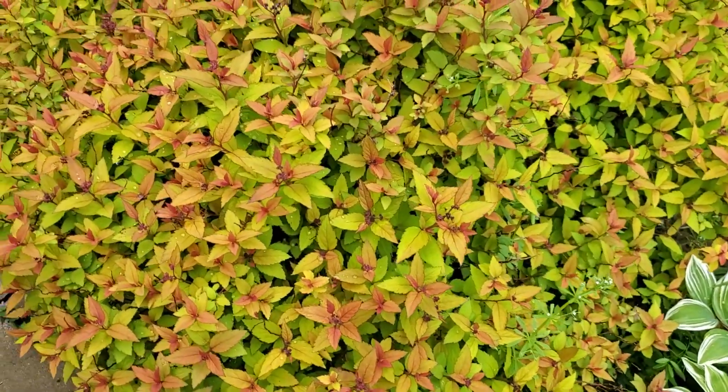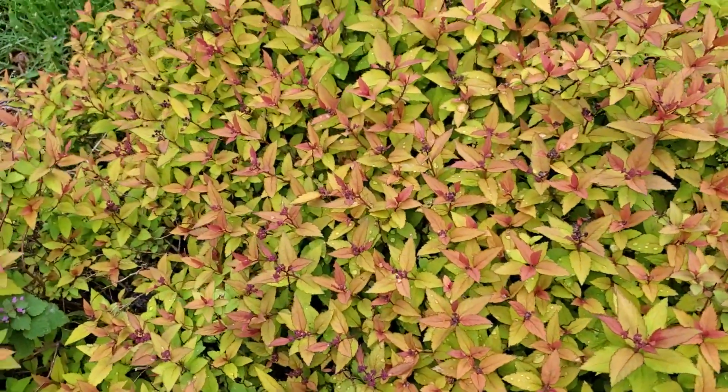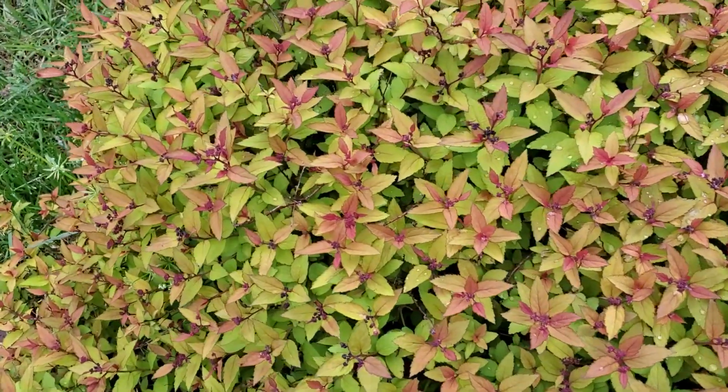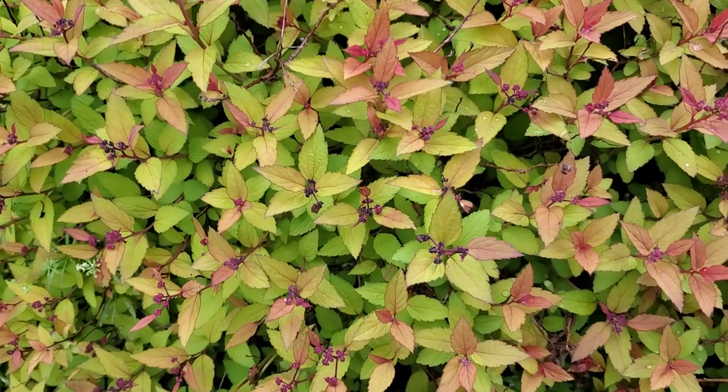This spirea was original with the home and is just looking fantastic this year. Full of foliage. Reddish tinted, gold. I don't know the exact variety of it though.